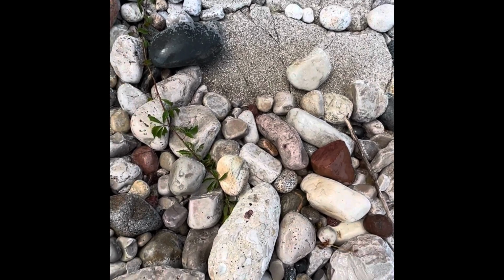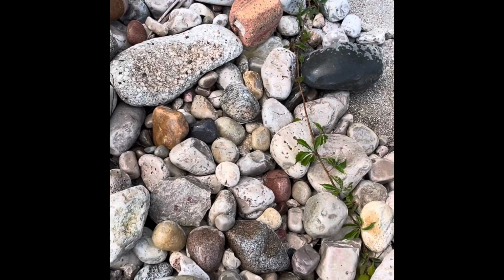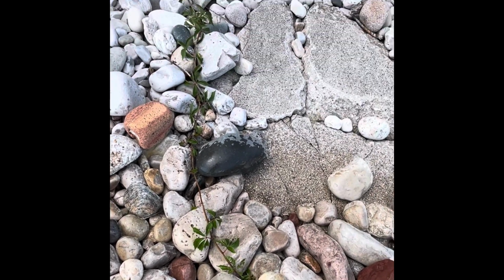And then you can kind of go through and see what you're actually looking at in the dry rocks. It's really helpful. Just got to fill it up every once in a while.